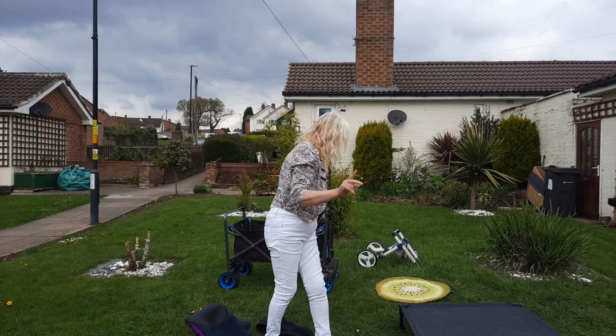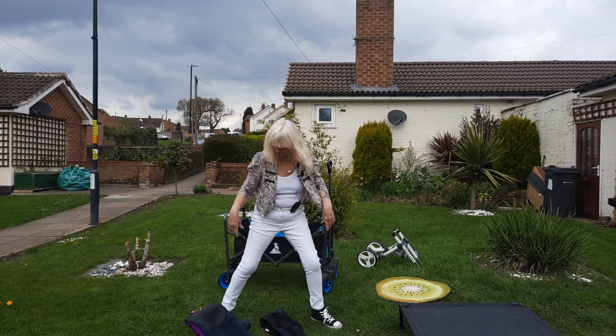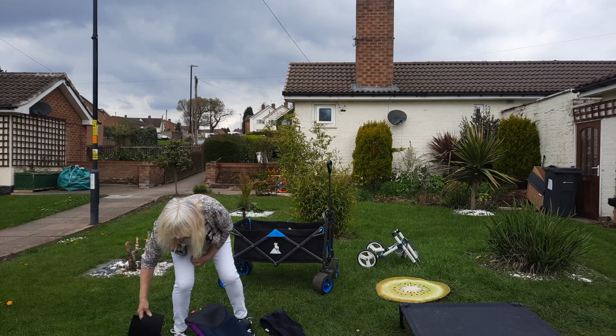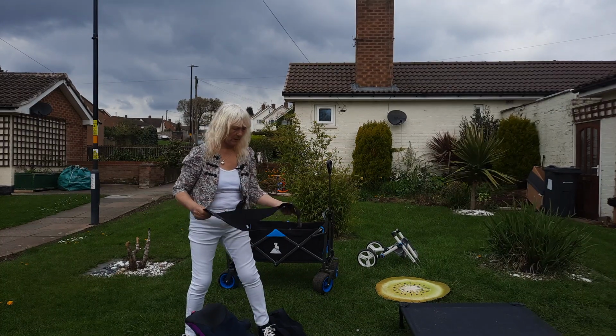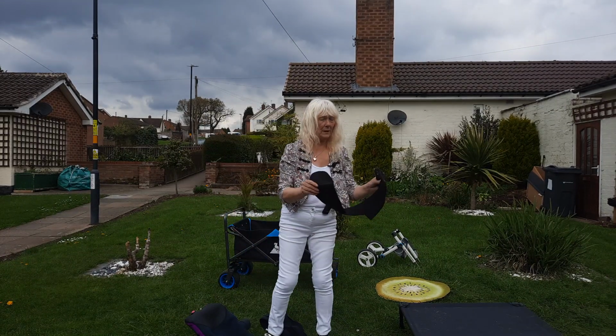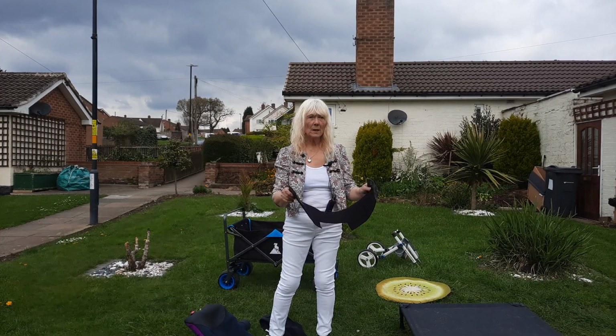Right. So what else have we got here? Okay. Oh, that is the body belt. That comes with the walking wheels. Well, not this one. The one that comes with it is a little bit slimmer than this.